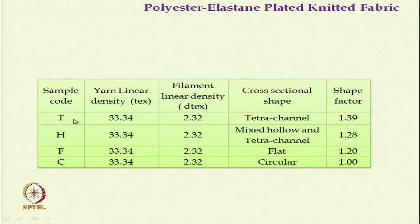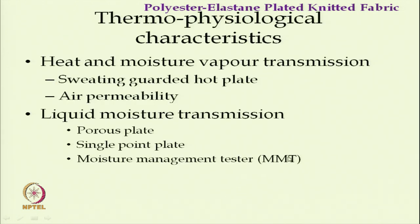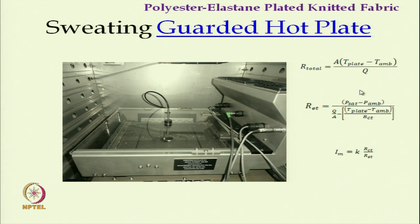The sample codes were T for tetra channel, H for hollow, actually mixed hollow and tetra channel hollow filament, F for flat and C for circular, with different shape factors. Yarn linear densities were the same, and the same elastanes were used. The thermophysiological characteristics, heat and moisture vapor transmissions, were measured, and liquid moisture transmissions were also measured using a porous plate, single point plate and moisture management tester. This is the guarded hot plate.